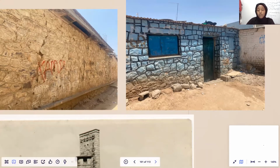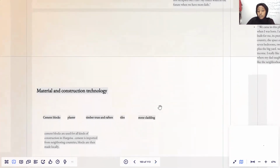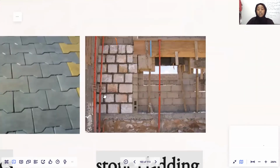Later on, people used different materials to construct these houses. Clay blocks were used when cement blocks weren't available, and now that cement blocks are cheap and available, they're massively used in the construction industry. And then these old single-family houses, bricks were used to construct them, and then stone is cladded on top of it, as we can see in this picture, to still have that decorative exterior.